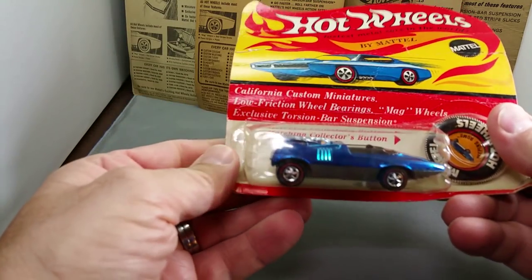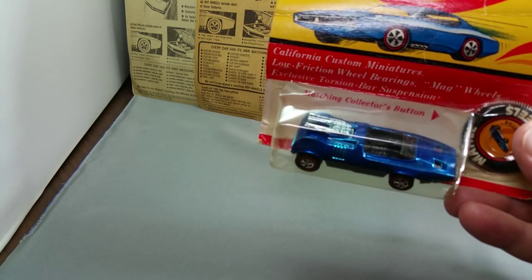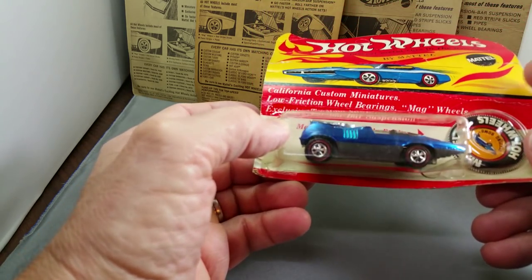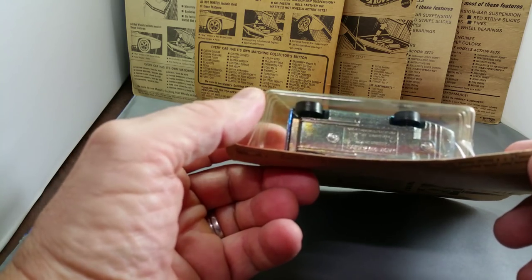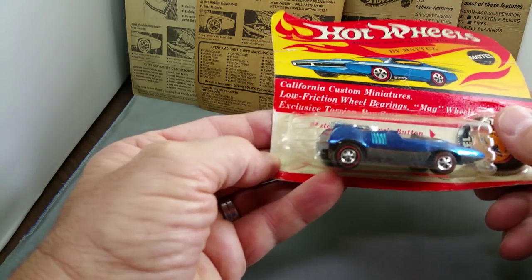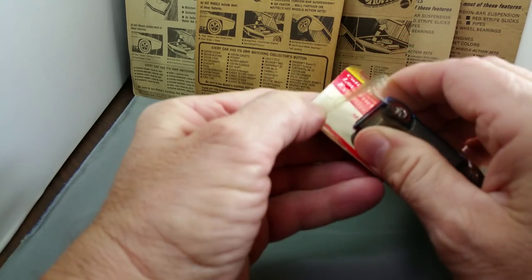Number 10 is a blue. Oh, that's real pretty. That is a blue 1970 Peeping Bomb, U.S. made. Nice shiny blue paint. The base is not shiny, but I like to call it blue. It's a perfect mint blister pack base. It's just not shiny. All right, so we just get this party started. We'll open this puppy up.